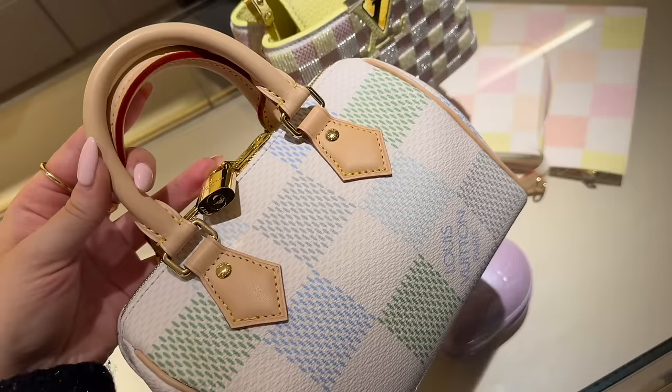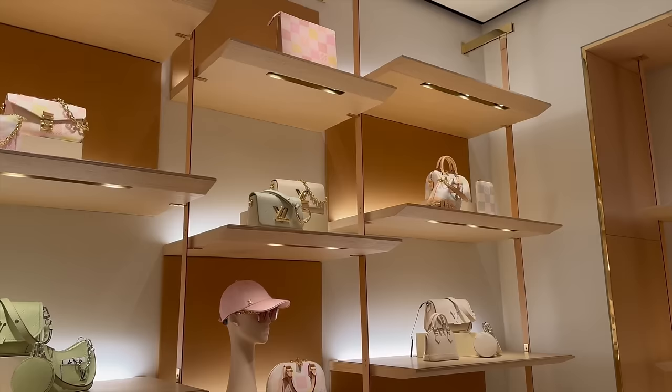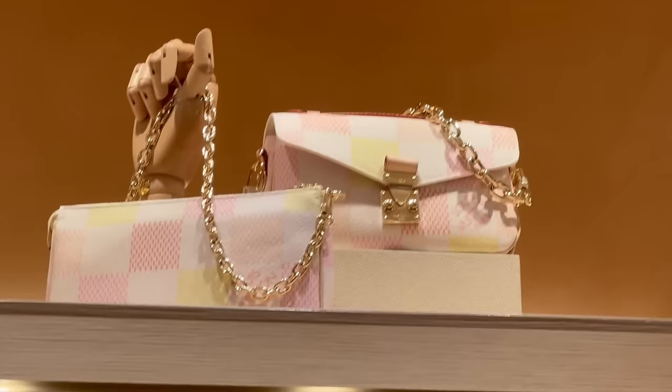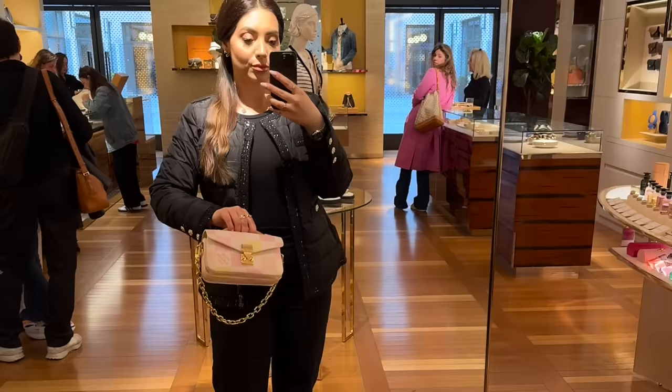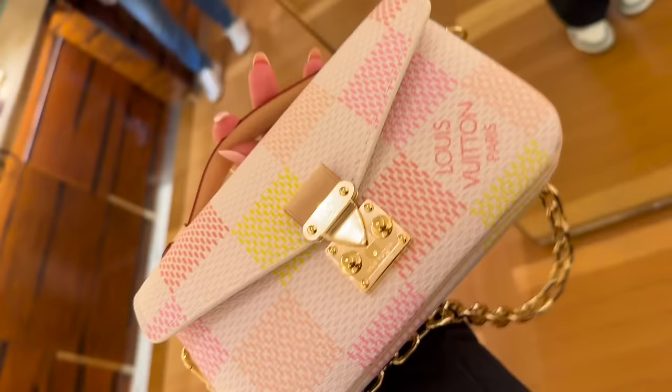This is the new Speedy. Again, I love the color combo. Very fresh. Look guys, they actually have quite a few different pieces and styles from this collection. I really like these two here. Okay, this might be my favorite.